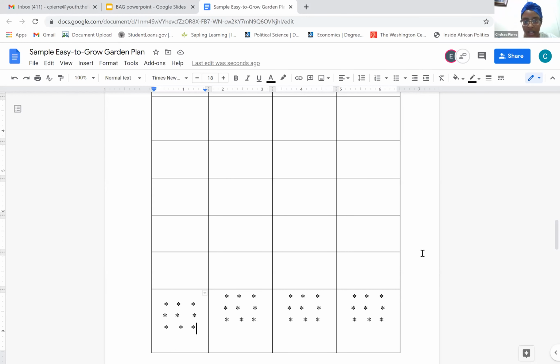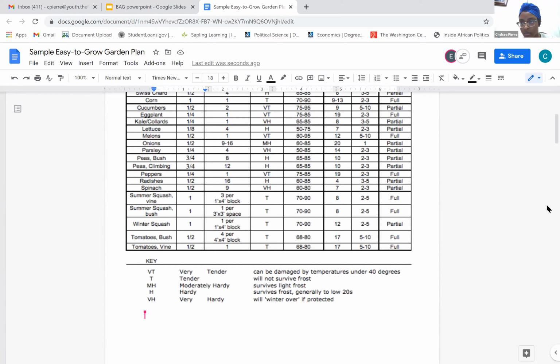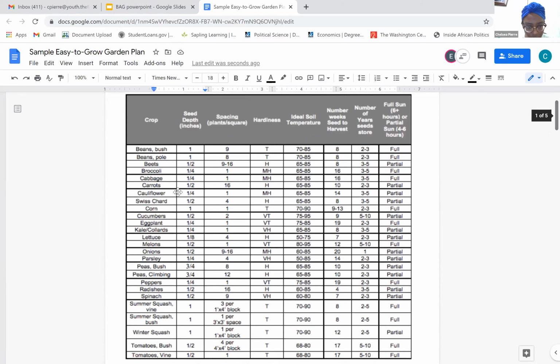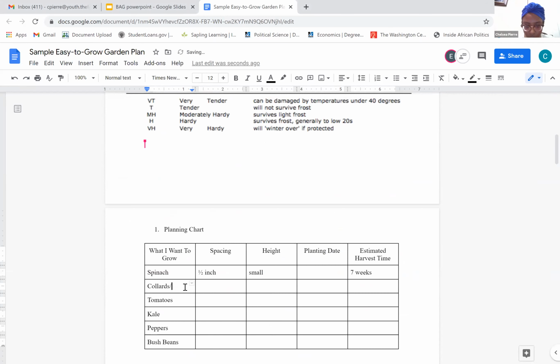But yeah. So the next one that we have is collards. It's not in there. So I don't think it's one of these, but in the growing guide, the collards are next to the kale under eggplant. Oh, right next to kale. Okay, so I guess we could do that. And then it's 1/4 inch.